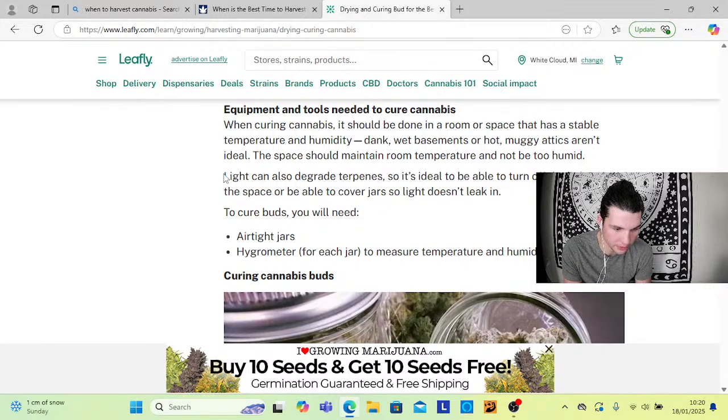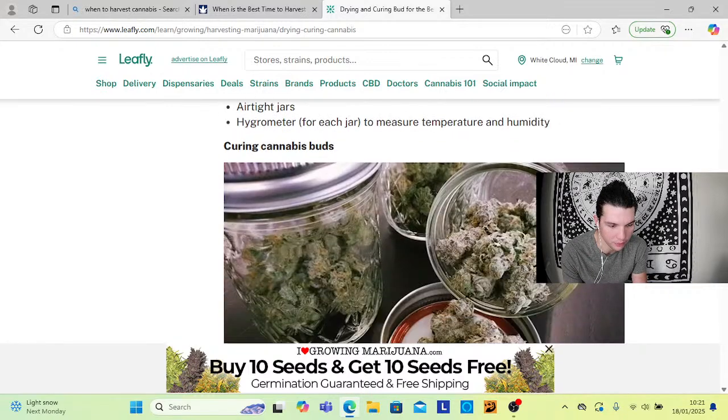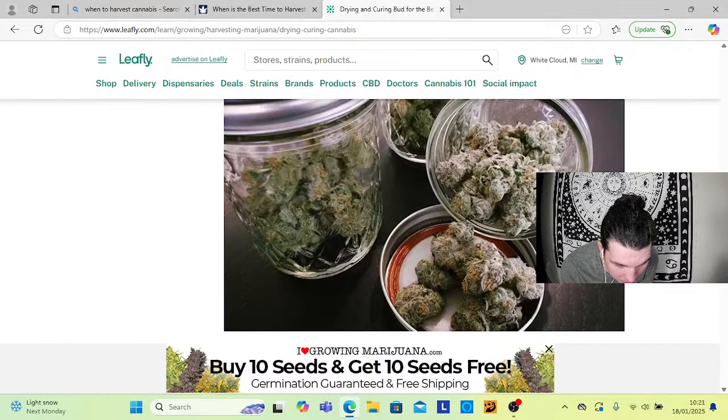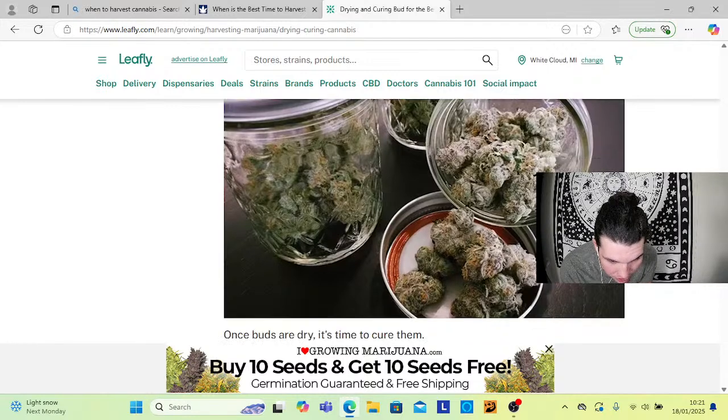Then, a room with stable temperature and humidity. Dank, wet basements or hot, muggy attics aren't ideal. The space should maintain room temperature and not be too humid. Light can also degrade terpenes, so it is ideal to turn the lights off in a space and be able to cover the jars so light doesn't leak. To cure buds, you will need airtight jars and hygrometers for each jar to measure the temperature and humidity, which I think I'm going to have to re-up on. And that looks like mold, unless that's just the lighting.